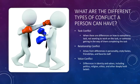And a value conflict involves differences in identity and value, including politics, religion, ethics, and other deeply held beliefs. No two things will start a conflict quicker than discussing politics and religion at work. Those are two hot topics that we always try to avoid. And there's ways around it. You don't have to get wrapped up. You don't have to get baited. You don't have to engage another person if they want to try to get you to talk about politics and religion.